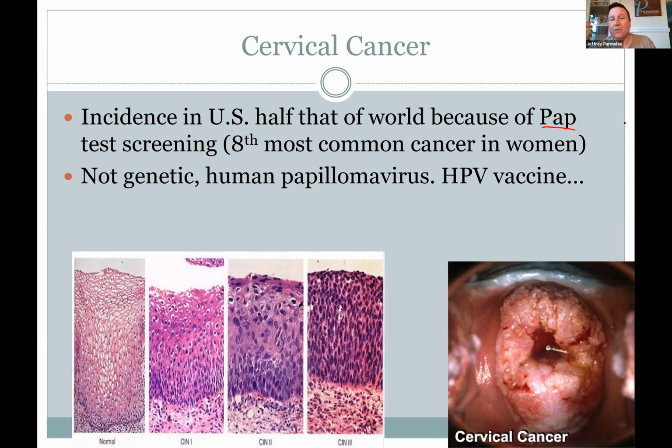Then professionals can look at the cells and see if they're cancerous. And cervical cancer can be really slow growing, so you can catch this years in advance. That's the real benefit: if you have healthcare and you get regular Pap smears, you can catch it early and it's not going to be able to spread. So that's an important health benefit of having regular healthcare. And usually this HPV virus is the big cause of cervical cancer.